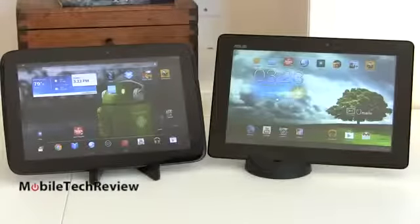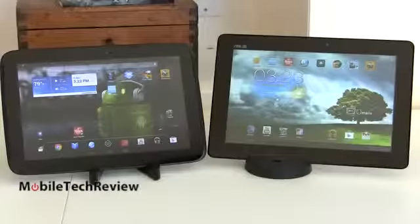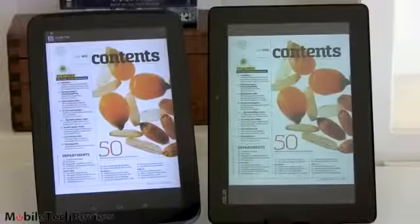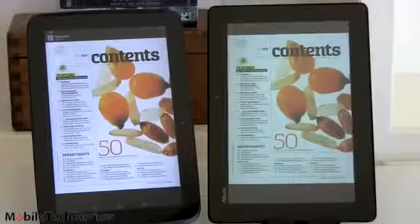And again, when you're looking particularly at text, that's where you're going to notice the difference. You'll notice the sharpness on the Nexus 10 more. Now, holding the Asus at an average distance away from your face when you're reading a web page or something like that, yes, you can still notice the difference, but it's by no means an unappealing experience on the MeMO Pad.